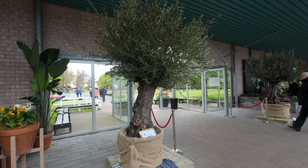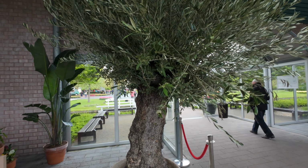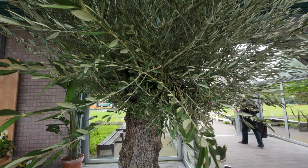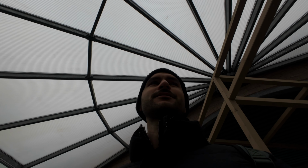All I've been thinking today is this place, it's missing something. What is it? It's an olive tree, but look what we found here. Beautiful olive tree. All the tulips and flowers in this greenhouse are in unreal condition. No external weather elements like wind and rain, so everything just looks perfect in it. It's pretty amazing actually.